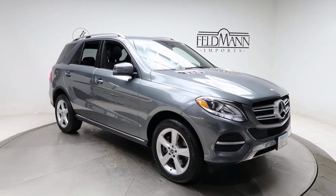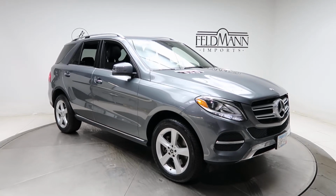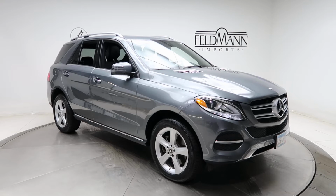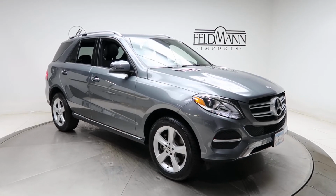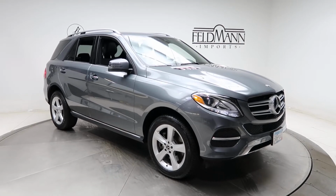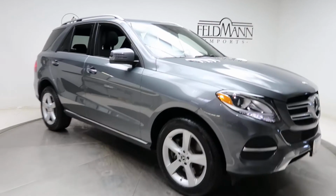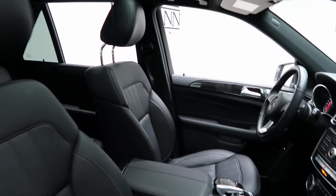Today we're taking a look at a certified pre-owned 2019 GLE 400 4MATIC. This one is a Selenite Gray. Underneath the hood is a 3-liter V6 twin turbo pushing out 329 horsepower and 354 pounds of torque. For wheels we've got 19-inch 5-spoke alloys, black interior, sunroof.